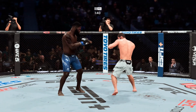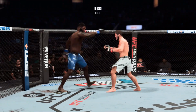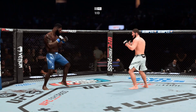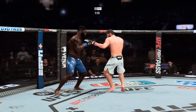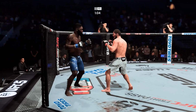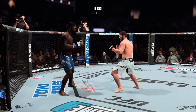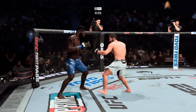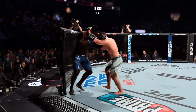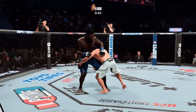Big shot lands for both guys. Nice straight, but he does not land it. Oh, nice lead uppercut. Try to establish that jab. Oh, and there's a takedown attempt. Not a great entry there, DC. Not a great entry. He showed everything he was going to do. He didn't hide his takedown. You knew from the moment this fight started he was going to go get a shot off. The opponent was ready, and he defended it perfectly. Nice punch lands over the top. Stuffs that takedown attempt without issue.